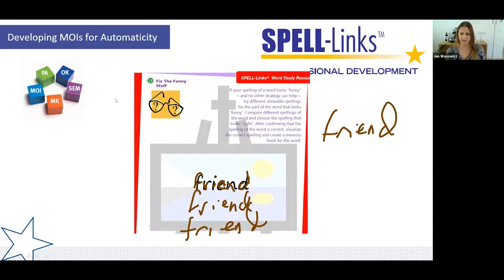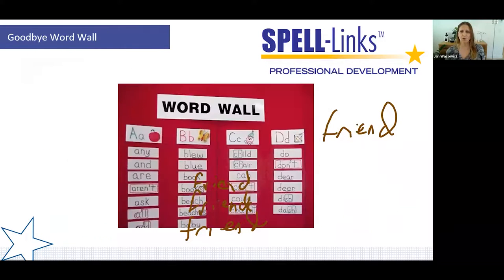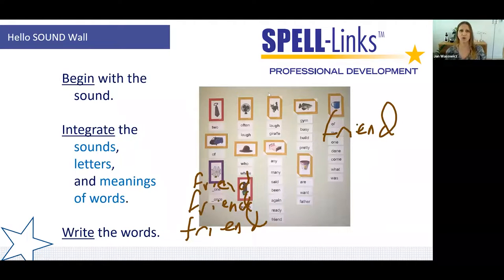All right, I think I am just about at the end. I want to say one last thing about word walls. Word walls have their problems because it's print to speech. The words are put in order by letters, but as we see here, letter A in this word is eh, letter A here is ah, letter A here represents the ah sound. So word walls are print to speech, they are not speech to print. So sound walls, phoneme walls, not orthographic walls. I don't have time to go into that unless someone wants to ask me during Q&A, but phoneme walls.